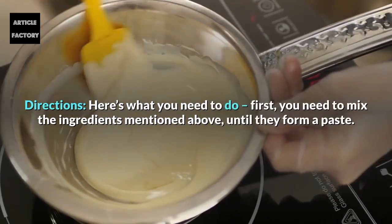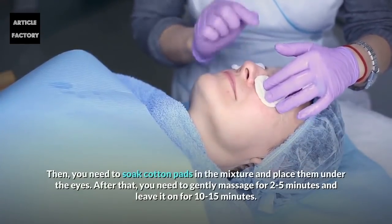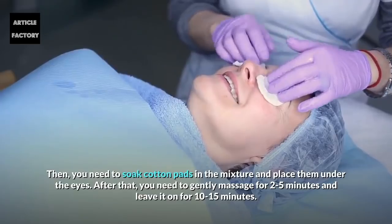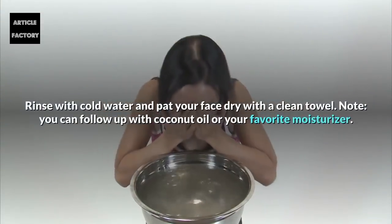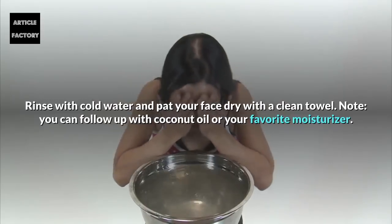First, you need to mix the ingredients mentioned above until they form a paste. Then you need to soak cotton pads in the mixture and place them under the eyes. After that, you need to gently massage for 2 to 5 minutes and leave it on for 10 to 15 minutes. Rinse with cold water and pat your face dry with a clean towel. Note, you can follow up with coconut oil or your favourite moisturiser.